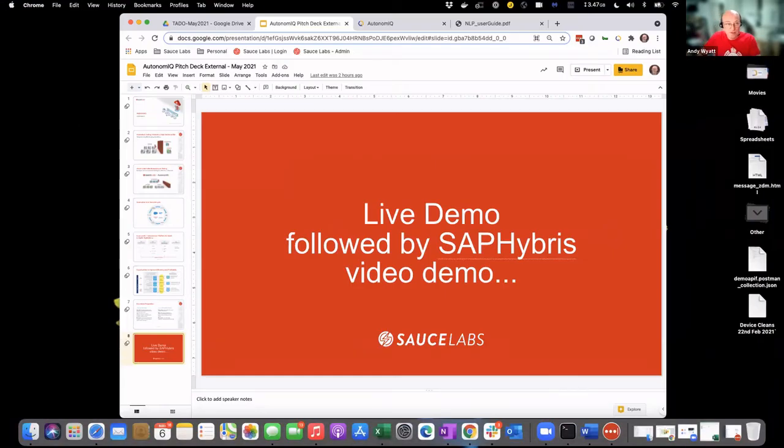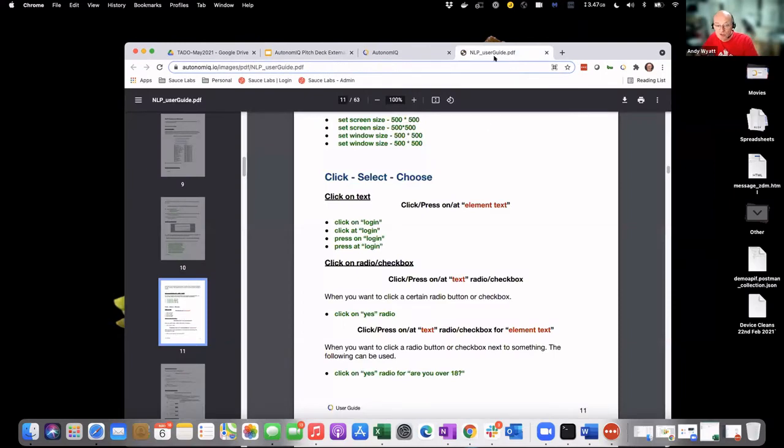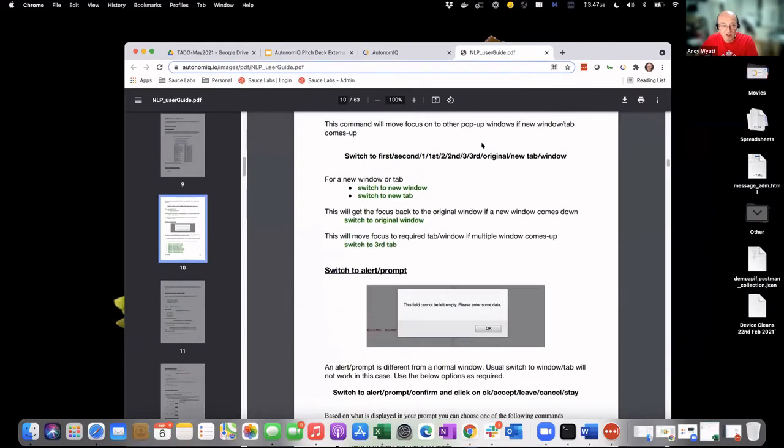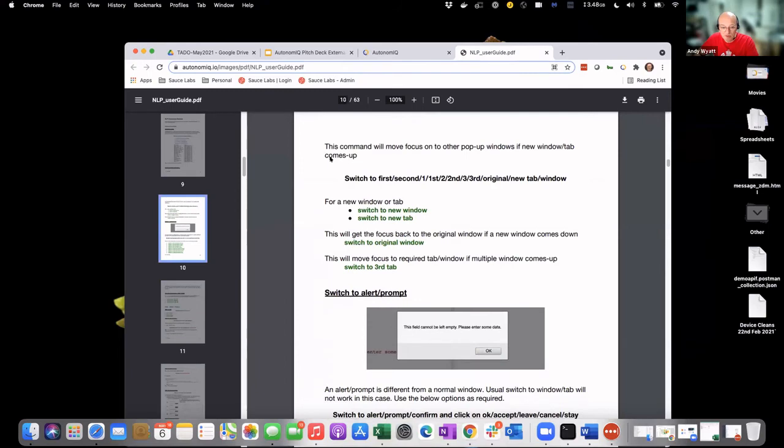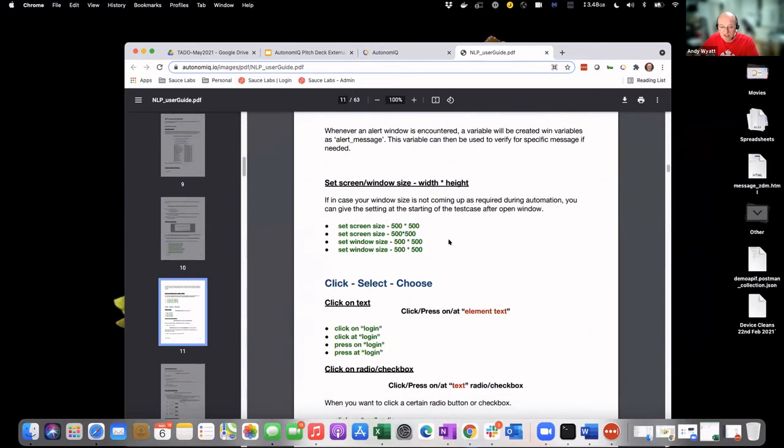Hopefully that made some degree of sense. So I did kind of promise that I was going to show you some NLP. So we've actually got an NLP user guide that is available on the AutonomIQ website, and you can just see there some examples of the types of things that it does. So, there's a better example than that. So setting the screen size, click on login, press login, things of that nature. It's just all meant to be very intuitive and very easy to use.